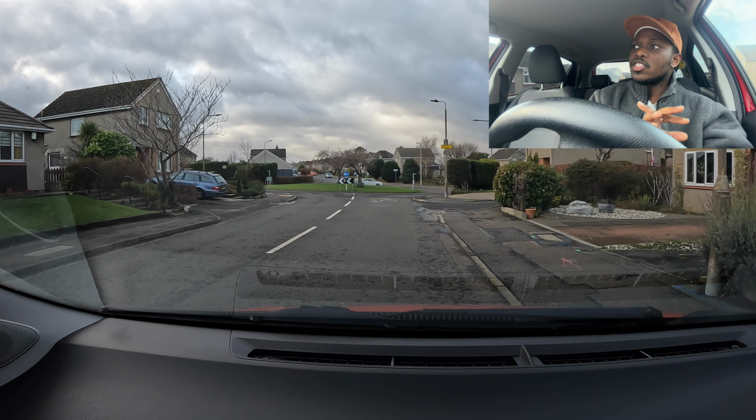No, that's not a good spot. Wait for good spots. Yep, that's a good spot. And then we will just go riding through the roundabout, mirror, mirror, signaling appropriately, checking your mirror, going to the middle side of the road. I said middle, it's not middle, but I just said middle because the leftmost side is a cyclist lane.